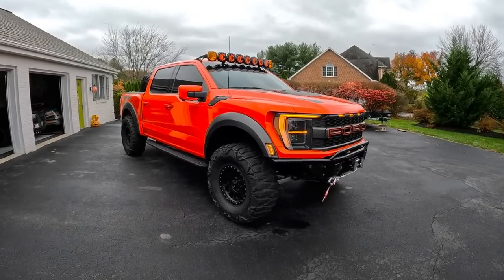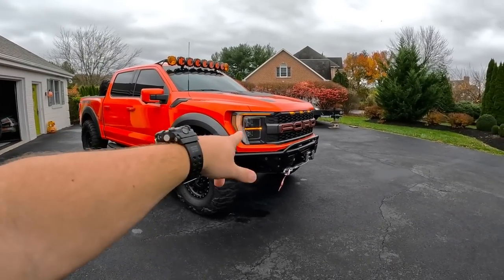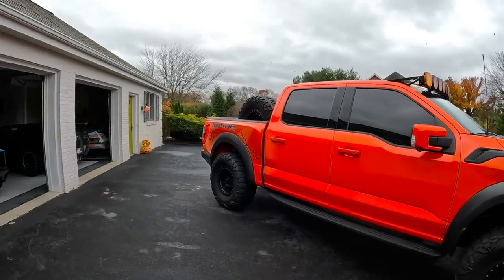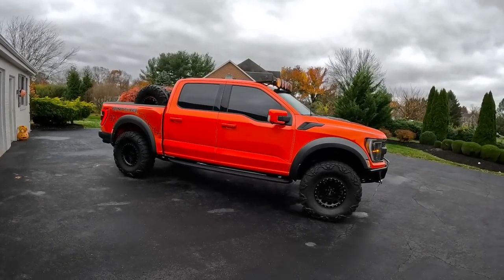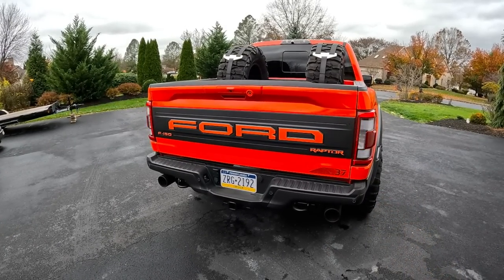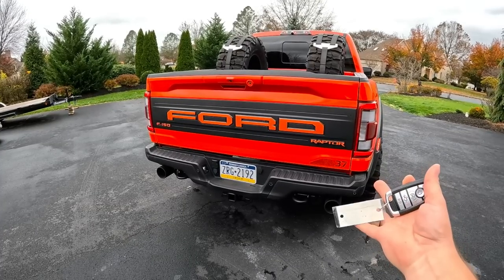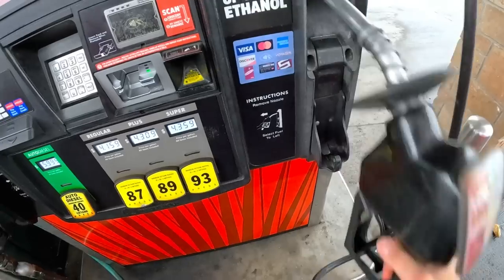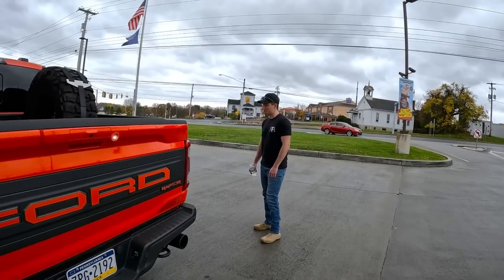But before we go, can we admire how badass this Raptor does look? The KC lights on the roof, the winch front bumper, the 37-inch mud grabs on the Method wheels, and the two full-size spares in the back. In the looks department, the Raptor is winning in my book. Only thing I'm a little bit worried about is this. I mean, it's okay, but it's not a V8 yet, but there will be one soon. What do you think? Might be the dopest Gen 3 Raptor I've ever seen.